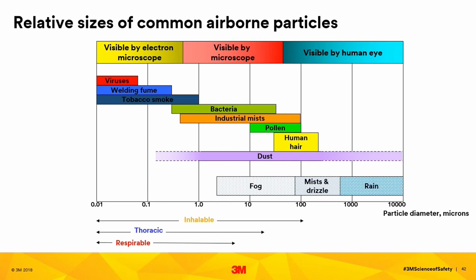The relative size chart of common airborne particles illustrates more or less the well-known types of particles which we come across in our everyday lives. The scale is measured in microns, which are extremely small units.